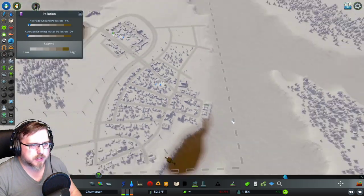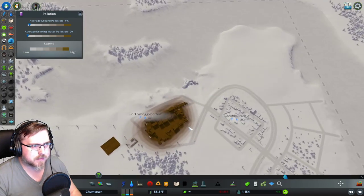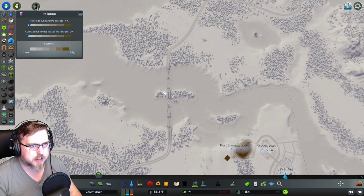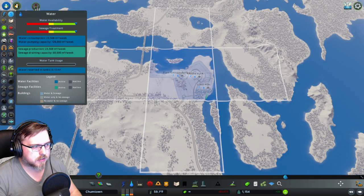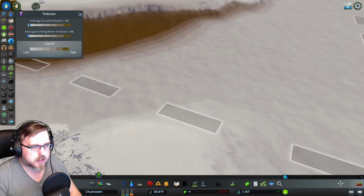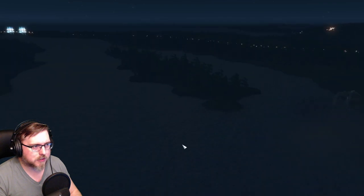Pollution. Oof, I don't like that. No wonder they're unhappy. But water is just not flowing out. As we kind of discussed at the beginning, the water's flowing in on both sides, and this is really tough. Let's look at this though. What about, hang on. Can we free camera? Oh, we can't see the water flow.